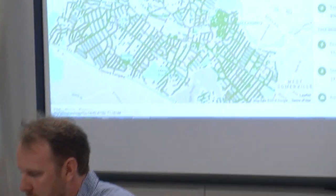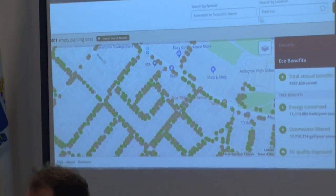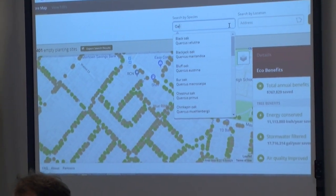Alan, if you could do a real quick demo of Open Tree Map and tell people how to go to it, and just what it is that we're spending, was it $3,000 a year for that? I don't know that the town intends to keep Open Tree Map moving forward because it's all moving to GIS. But this is the map, and you get there from opentreemap.org/Arlington.